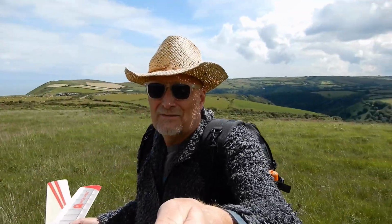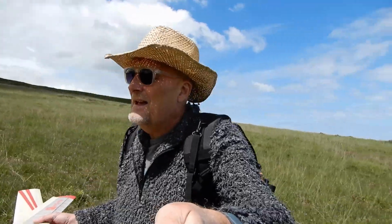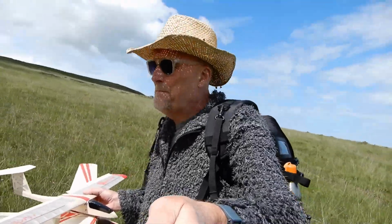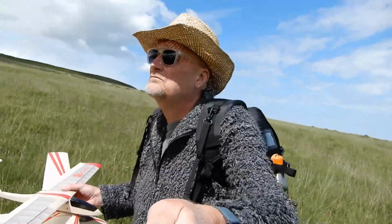I'm just looking round at a site that I've seen on an OS map, and the idea is I've got my micro ridge runt and my west wing swallow.